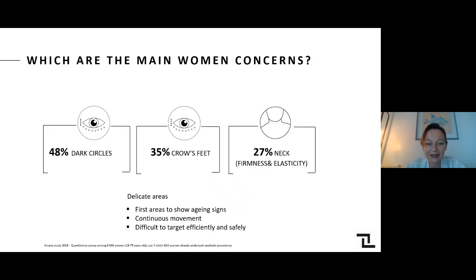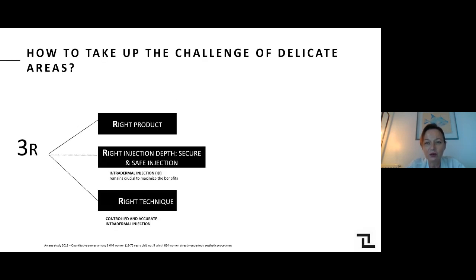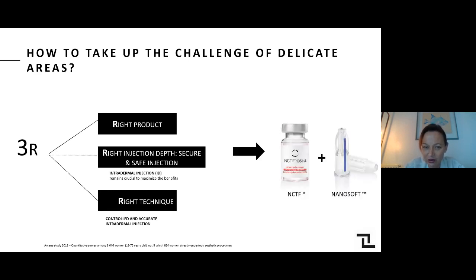When we are talking about delicate areas, it meets women's concerns anyway. We're going to talk about dark circles, lower eyelid, superior eyelid, crow's feet, and also neck and décolletage. These areas are very important because they are the first to show signs of aging. They are in continuous movement and are very difficult and tricky to treat due to many vessels and very thin skin.